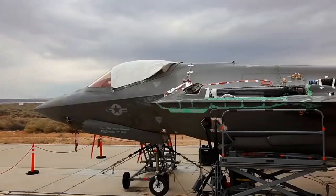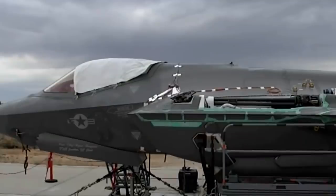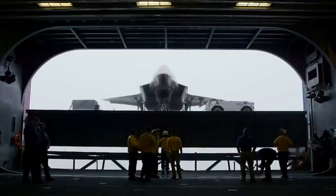Consequently, the Air Force has been forced to restrict the gun's use, and despite mild progress to improve its accuracy, the weapon hasn't been tested yet. An official statement stated that, quote, "The effect on F-35 service life and the need for additional inspection requirements are still being determined."